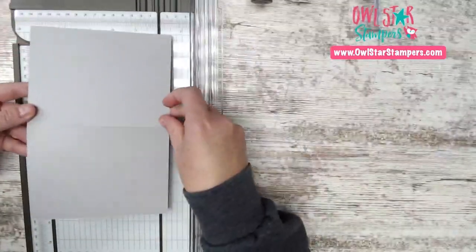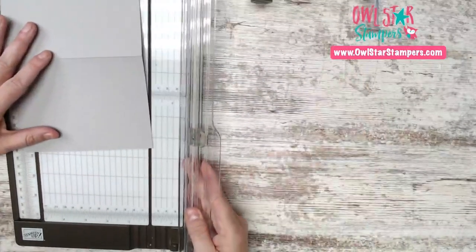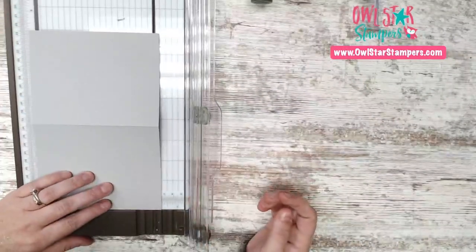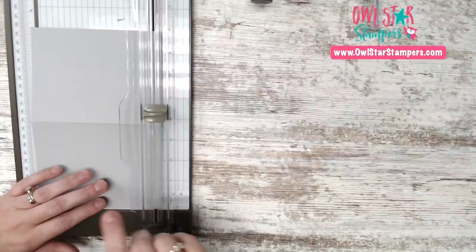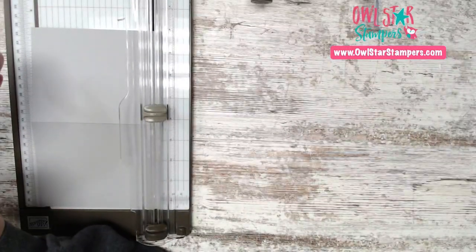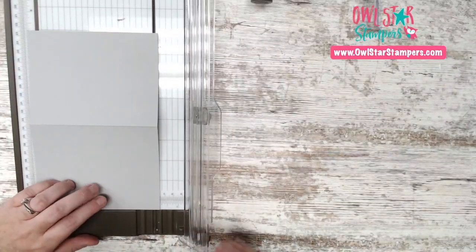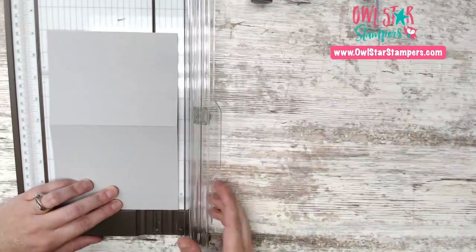So here's our card base right here. Now we're going to put it on our trimmer, and I hope I can get this in the view. And I'm going to go over to the 1-inch mark. I don't know if you can see it, but over here. Apologies. I couldn't hear what you said. Okay, my watch is talking to me. I don't know why. But we're going to go over to the 1-inch mark, and I'm going to cut up to the score line. So that's what I'm doing right now.